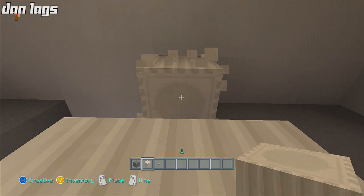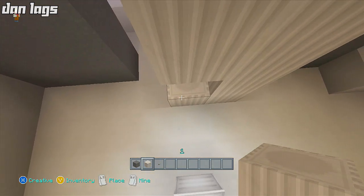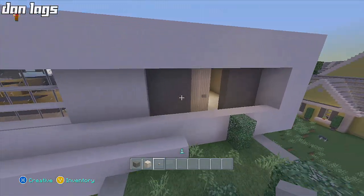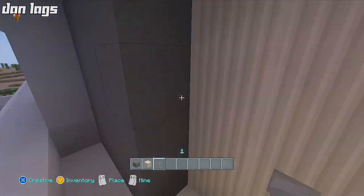So basically what I'm going to do is make a thick door, and it's just going to be a very small little master bedroom balcony thing. So you can walk out the door here, just a very small balcony that you can look at the land from. So just a small one.